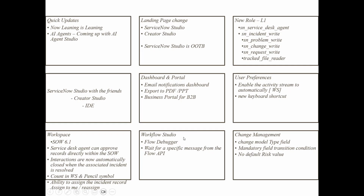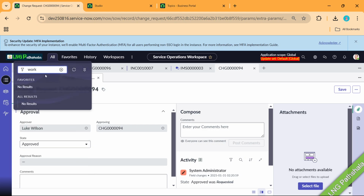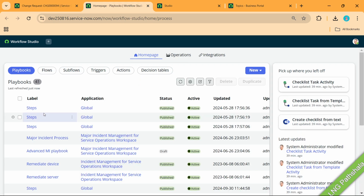Now coming to the workflow studio. It was shown yesterday as well. So let me come back here for the workflow studio. Now you can debug your flow in the workflow studio itself. It means a kind of live debugging, I can say. You can do it from here itself.